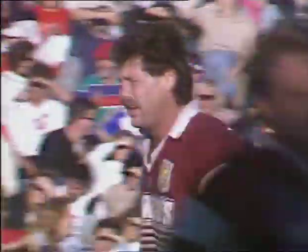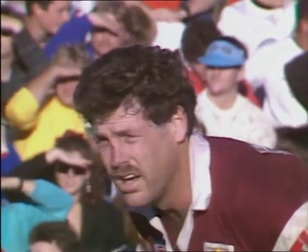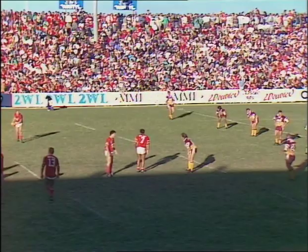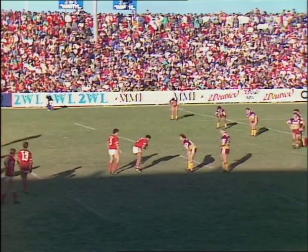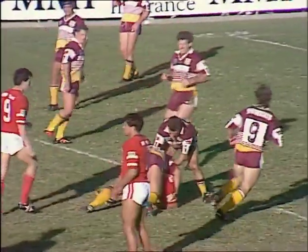Well, I've not seen it happen as often in any match. An atrocious kicking display by Brisbane in the first half. It must be 3 or 4 perhaps that have gone out on the full. 4 it is, and a number of those have been touched in flight. Brisbane would want to get their kicking game together.